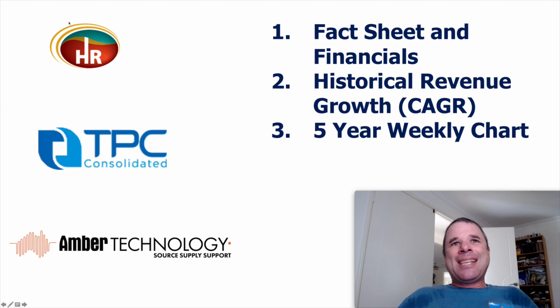Second thing I'll look at is the historical revenue growth over the past 6 years or so. And the reason I'm focusing on revenue growth is if a company doesn't have revenue growth, then I don't think they have long-term potential. And if they can maintain any sort of revenue growth, I think there is that potential they can grow not only revenue, but that will go down to the bottom line in profits and operating cash flow.